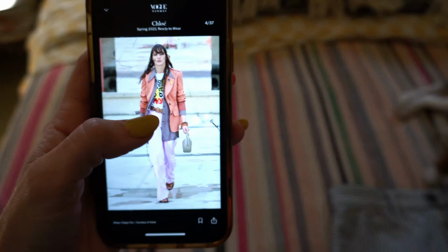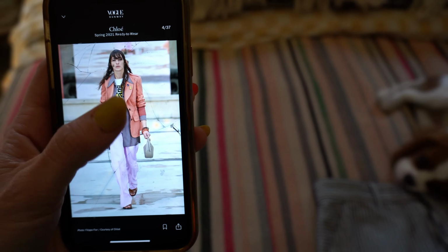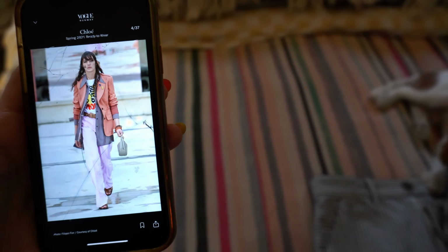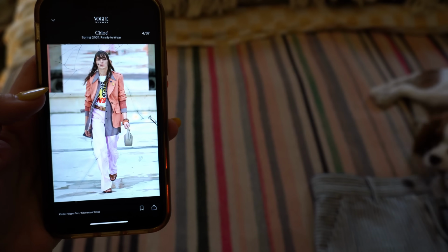Anyways, going back to the styling of these pants, I like the belt. I liked this blazer, use of blazer and a button down. Some of the kind of brown tones mixed in, even this color story. A little bit different from what I have, but this is kind of my jumping off place for how I want to style it.